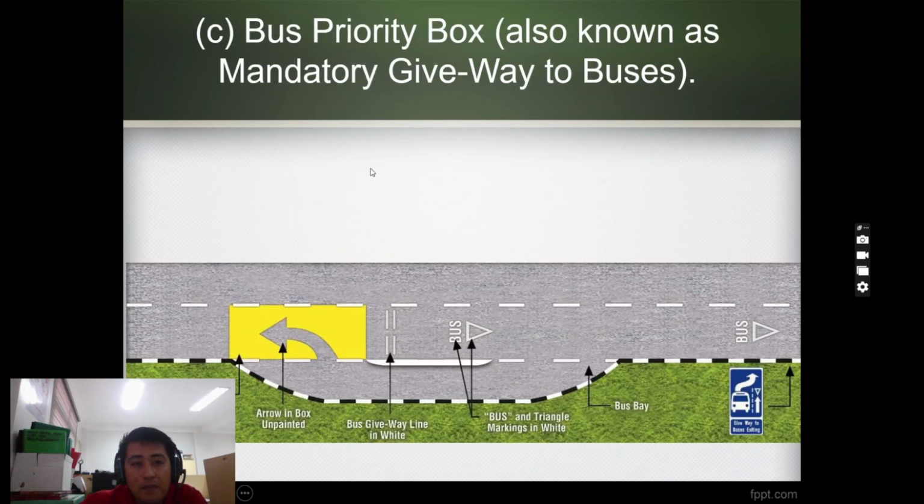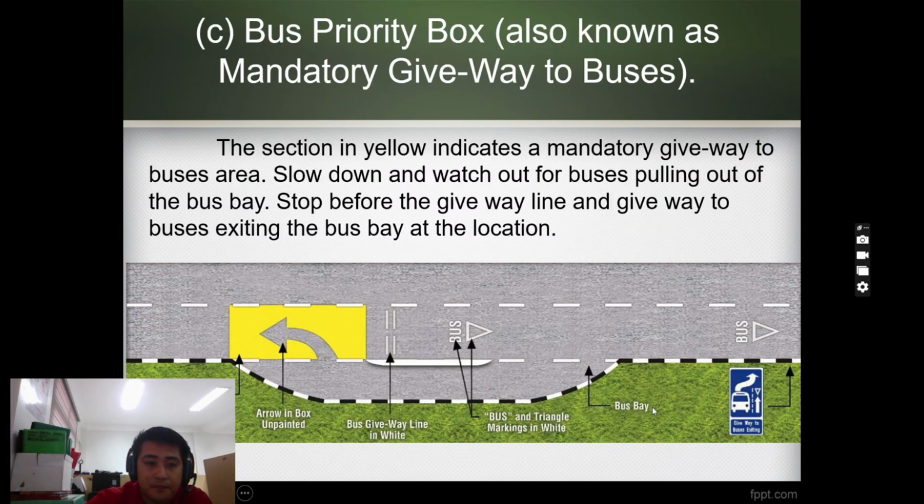Okay, ito naman yung halimbawa, yung bus priority box, also known as the mandatory giveaway to buses. So meron tayong bus giveaway box in yellow, meron tayong arrow in box unpainted, and then meron tayong bus giveaway line in white, and then meron tayong marking ng bus and triangle markings in white, and the bus bay. Okay, yung bus bay, yun yung dinadaanan ng bus. So pwedeng magsakay at magbaba dun sa bus bay.